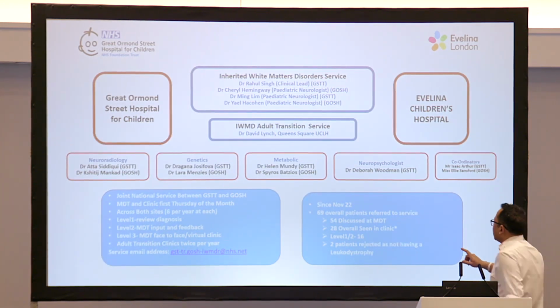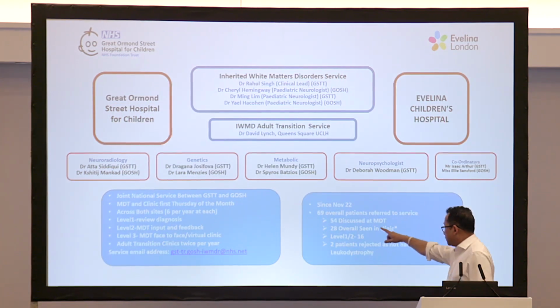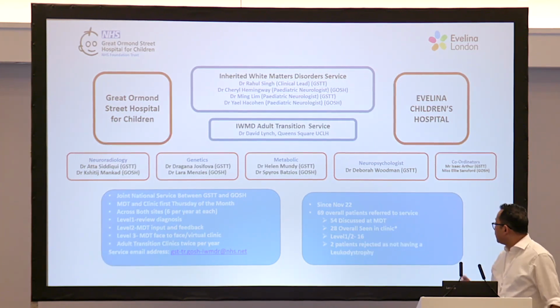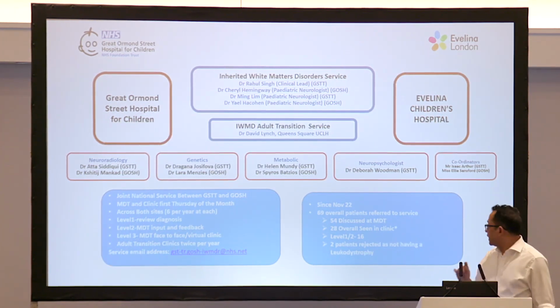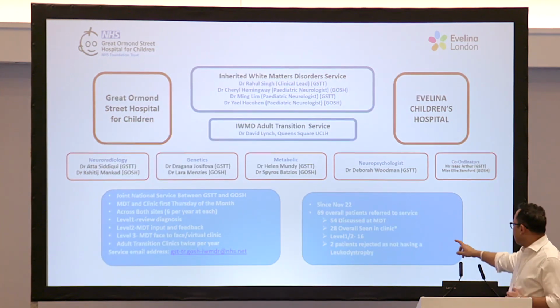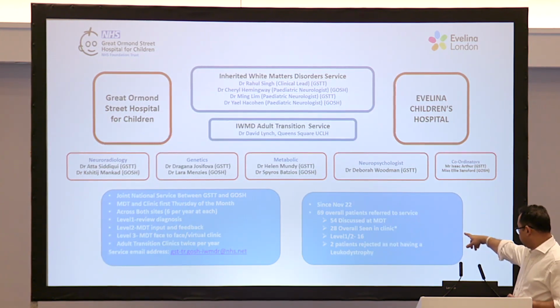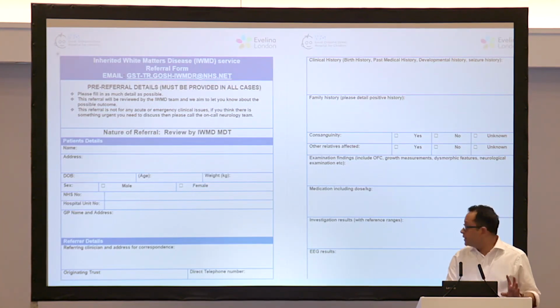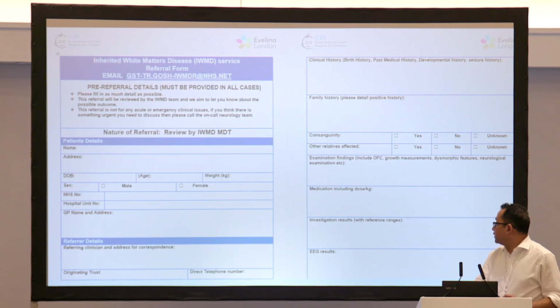Just to highlight one thing, since November 2022, 69 patients overall have been referred to the service. 54 patients were discussed in MDT. NHS England wanted us to have 30 new patients. In the last 6 months, we have seen around 54 patients. So patients are there, and we might be able to provide a good service.